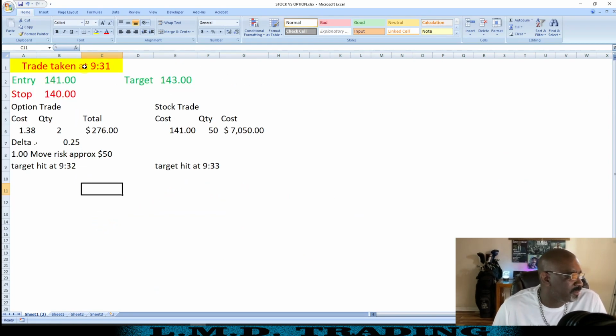So this is the information for the trade. I took that trade at 9:31, so a minute into the market open. Entry was 141. My stop was 140, so this had a $1 stop loss. My target was 143, and these were the details for the options. I bought two contracts, paid $1.38 each, paid $2.76 for the trade. This contract had a delta of 0.25. So on a dollar move, my risk is going to be $50, and my target was hit at 9:32.